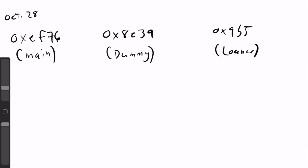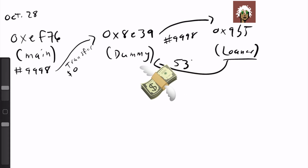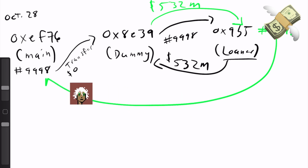Now what happened on October 28th is this wallet, the main one that held CryptoPunk number 9998, sent this punk to this address. Now, it didn't send it for any money. It just transferred it free and clear. You can do that with NFTs. Then what happened almost immediately is this dummy wallet sold the CryptoPunk number 9998 to the loaner wallet for a record-breaking $532 million. But then what almost immediately happened again was this wallet address, the dummy wallet address, sent the money back to the loaner address, the total amount for $532 million. And then the loaner address, which is now holding the CryptoPunk number 9998, sent the CryptoPunk for free right on back to the main wallet where it originally came from.